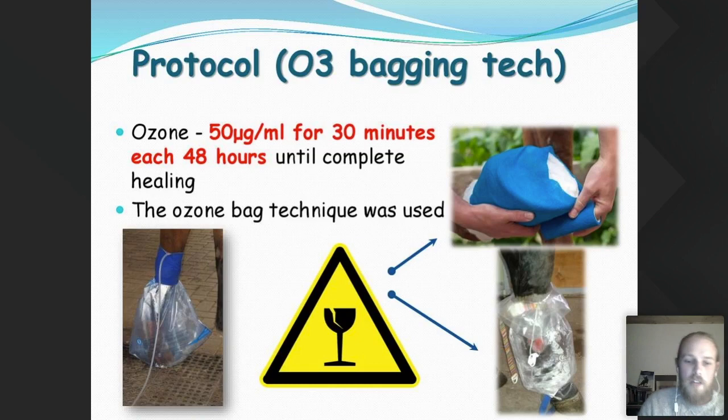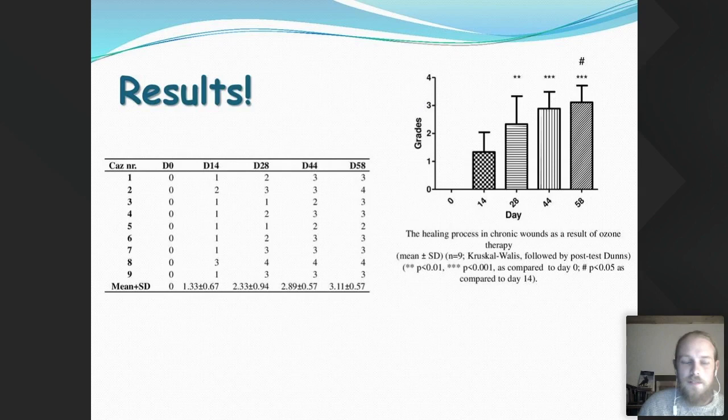What we saw in the last two-thirds of the treatment period: everything expanded, like boom, everything was epithelizing. The wounds were epithelizing really nicely. They closed quite quickly. Imagine that we had horses that were treated for 14 months in the field. That was crazy. And we managed to heal their wounds in days. It is really interesting.